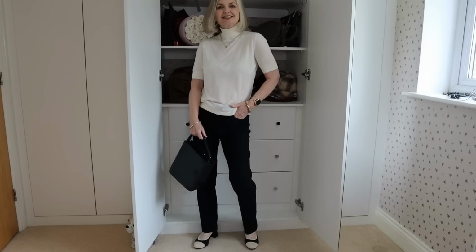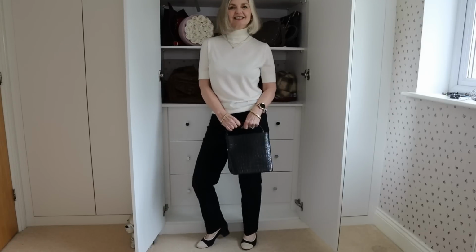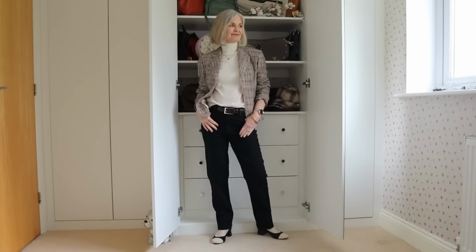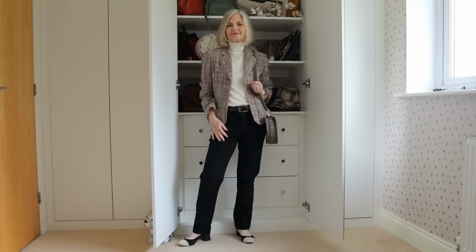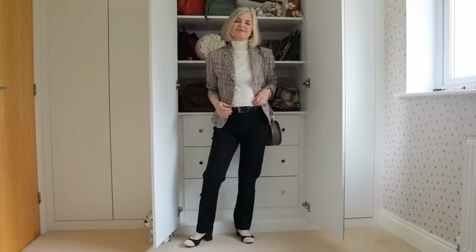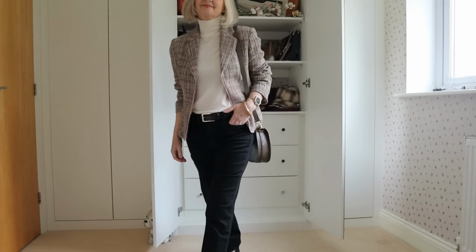Now here's another look, and this just has that classic vibe. This could do for winter, spring and autumn. So using a cream turtleneck, black trousers, ivory and black shoes that have got that Chanel touch to them, and a tweedy Chanel-like jacket. What a chic look. And yeah, no one's going to recognise me. You can't go wrong. I say this in many videos, but this is another look where you just can't go wrong. You want to go somewhere to impress in 2023.